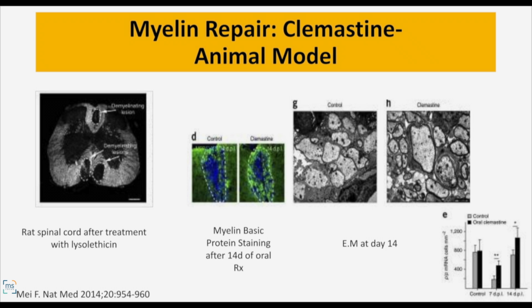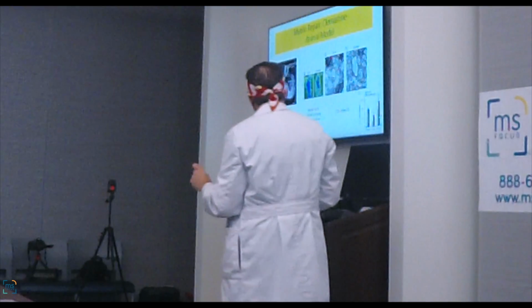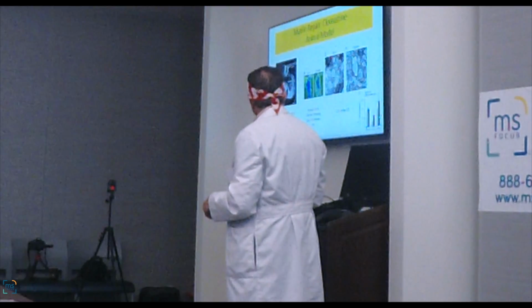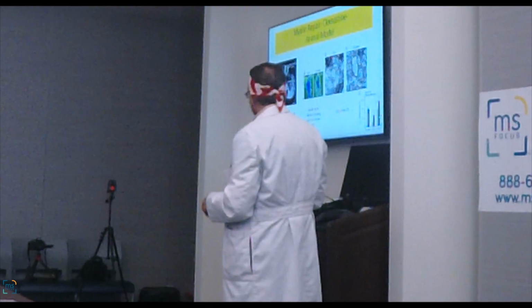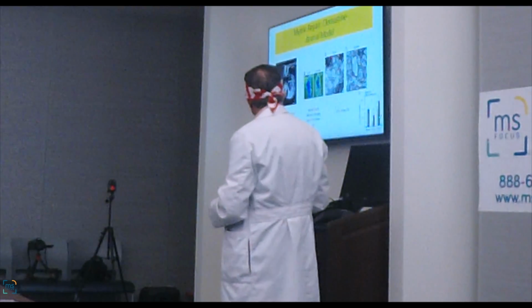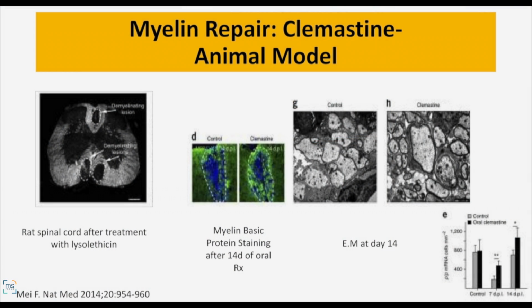But notice these black holes here, here, and here in 3 spots. The drug has kind of demyelinated it. It destroys the myelin on axons. And then these mice were treated with oral Clemastine, and after 14 days they were sacrificed, and the spinal cord was put under microscopes. In the middle, the blue dye is dyeing the unmyelinated fibers. And you can see many more myelinated fibers, less blue, in the Clemastine-treated mice.